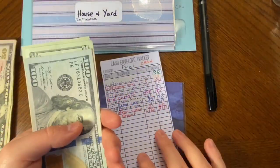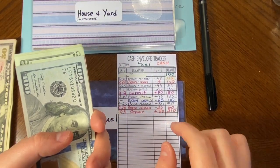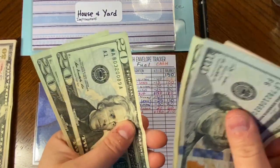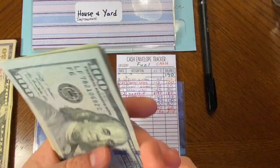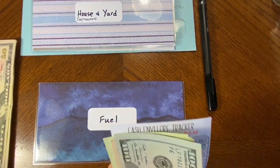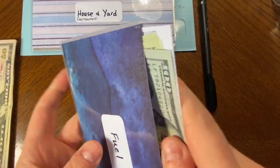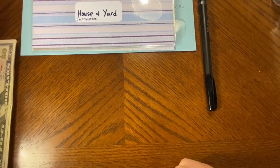All right, so let me count this, and we should have $210 if I've been keeping up with it right. $100, $150, $170, $190, and then $210. So we are correct, $210. Alrighty, that one is good.